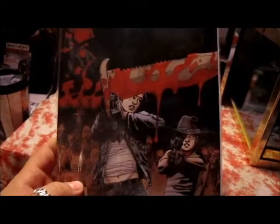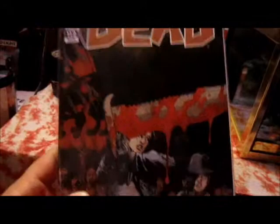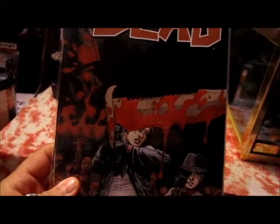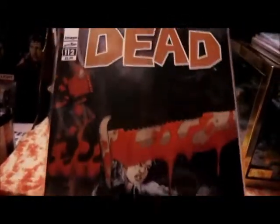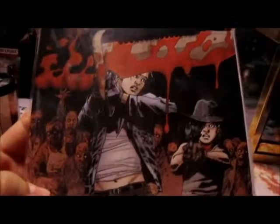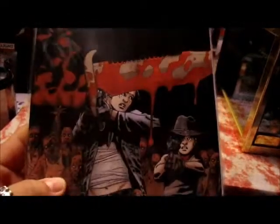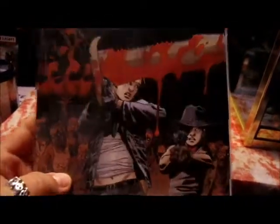Next one I picked up is the new Walking Dead number 112, but I still have the dilemma that I still need to catch up on these. I'm just not even going to look at this one because I need to catch up on my books. I plan to buy those graphic novels probably at the beginning of next month, so that way I can read those and then get caught up on these other stories, because I've got a lot of reading to do.